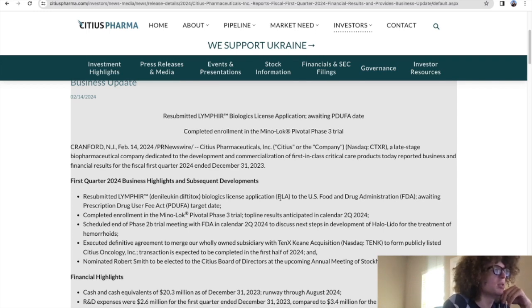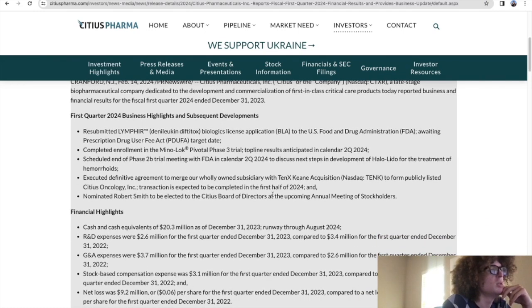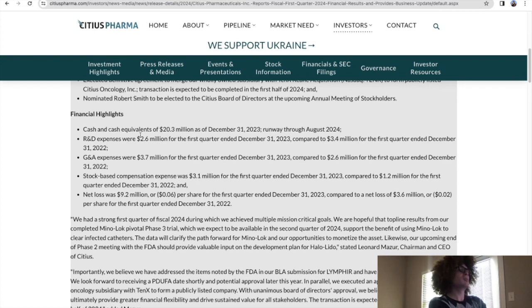But just keeping that in mind, they've scheduled the phase 2 meeting, so they're going to discuss this. They don't have very much cash, but they're not really burning that much either. That's very little. They expect the runway to last until August, so they're going to have to raise money in August.